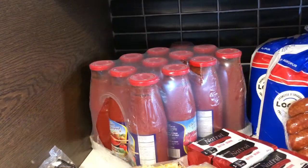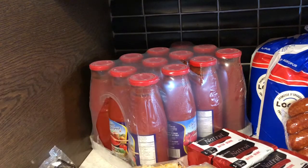I'm going to start with the 12 jars of tomato sauce. So it was well worth buying these, actually strained tomatoes, correct myself there. These were $12.99, so that's a very good price. Although you can get these types of jars on sale for 99 cents sometimes, but you know, still a good deal because I use it.